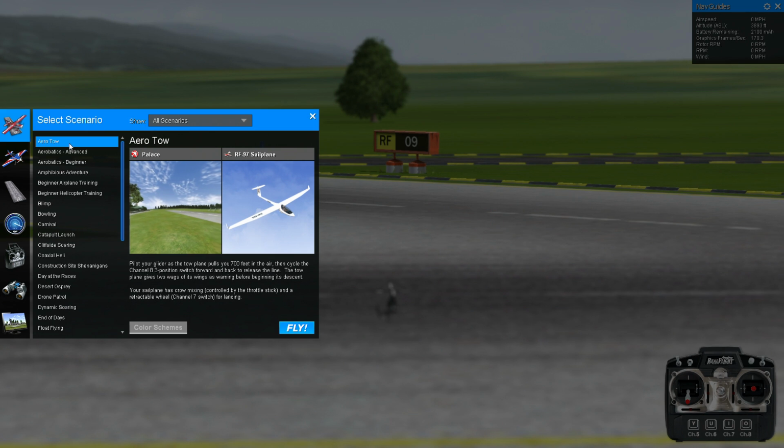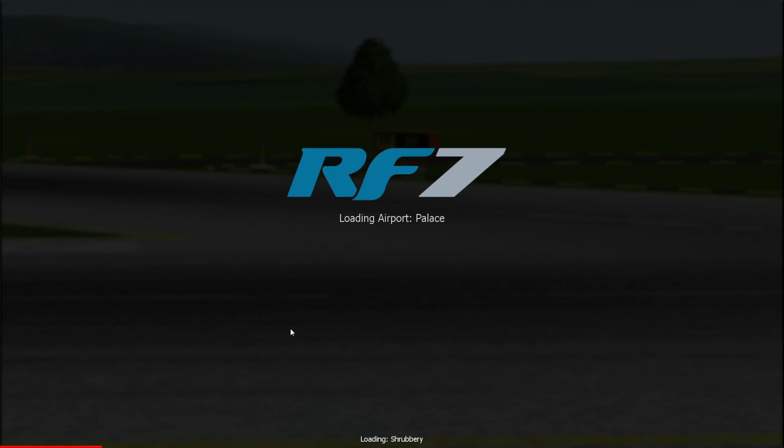So aero tow. So we're starting at a field called Palace. There are a number of fields. Place your glider as the tow pulls you 700 feet in the air. Then cycle the channel 8 3-position switch forward and backwards to release the line. The tow plane gives 2 wags of the wings as a warning before beginning its descent. So this has crow mixing, whatever that is, controlled by the throttle stick, and a retractable wheel on channel 7. So let's try it and see what happens.